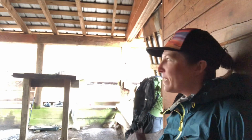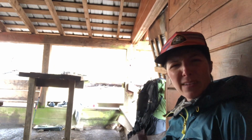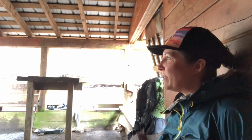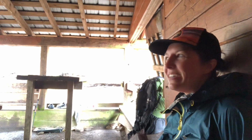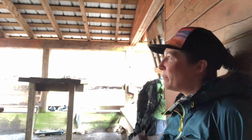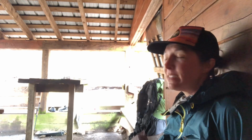All right, guys, we gotta puzzle something out here because I was gonna stay at Betty Creek Gap. Is it a gap? Betty Creek campsite, at least, to make it a 16 point something mile day. However, if I were to go 5 miles more, I'd be at the next shelter. That would put it at about a 20 mile day. Normally, I would totally rule that out as too much too soon.